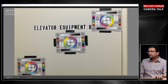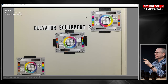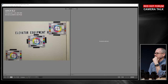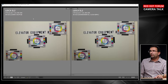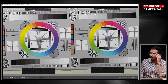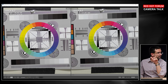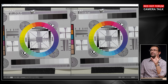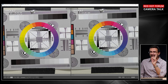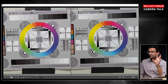Now, something else I saw. Tell me. Well, I noticed you showed 1.8 versus f2. Do you have f2 versus f2? I do. I stopped the Panasonic down to f2 just to see how that would compare. So now we are at f2 and f2. We have parity for aperture. Center is the same. At 1.8, the Panasonic center was a tad softer. Now it's the same. So that's very interesting. The Leica wide open is where the Panasonic is stopped down by a third.